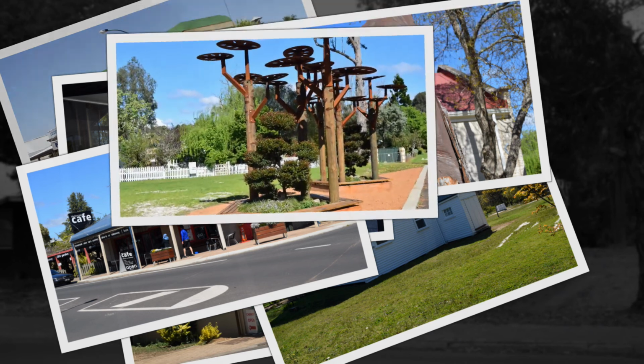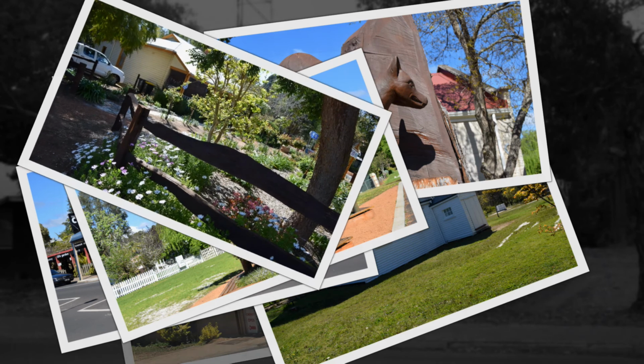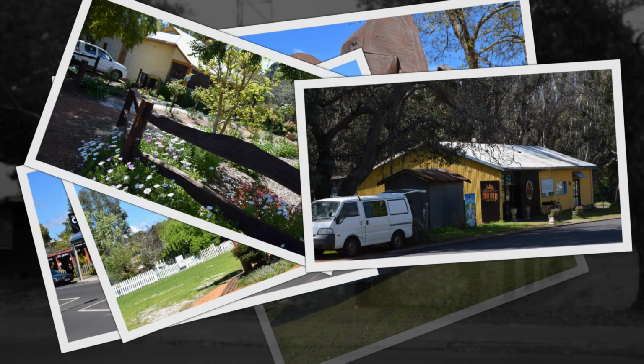And while we're on the subject of local legends, there's one about the local bakery that says in the 1930s it was abandoned by its owners due to the presence of a number of ghosts.